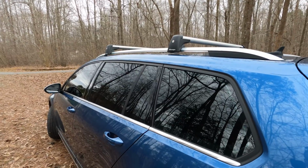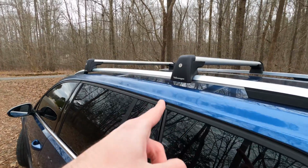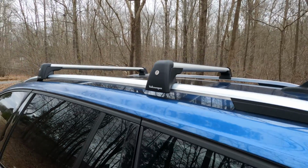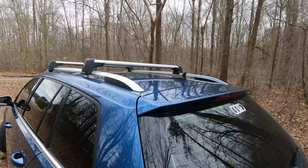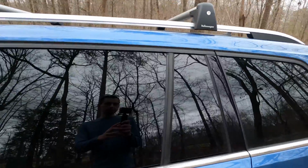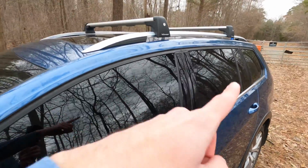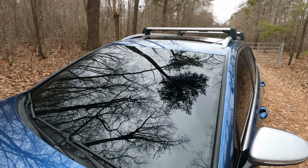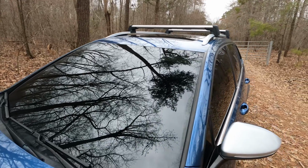Two other things you may notice on the side of this car are my roof bars, which are not factory, although they are a Volkswagen official accessory. I don't really use them for anything, I just like the way they look on the wagon. And the other thing is my super dark window tint. The sides and the rear are 5%, and actually the front windshield is 20% as well, although it looks a lot darker because it's a cloudy day today.